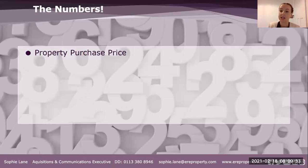What you need to be doing is looking at comparables within around a 1 mile radius of the postcode that you're looking at. So these comparables do need to be like for like. And what I mean by this is you need to be looking at properties that have the same number of bedrooms, a similar size square foot, similar spec, and similar facilities. Also, obviously, similar location.